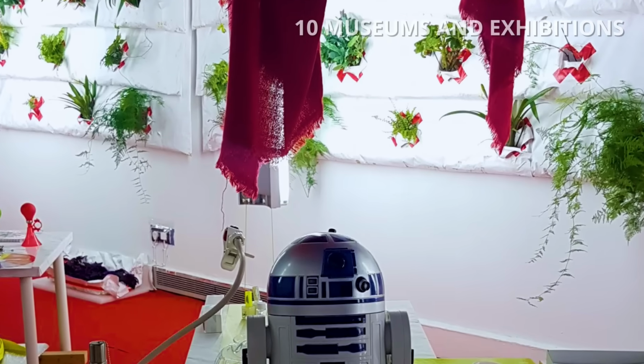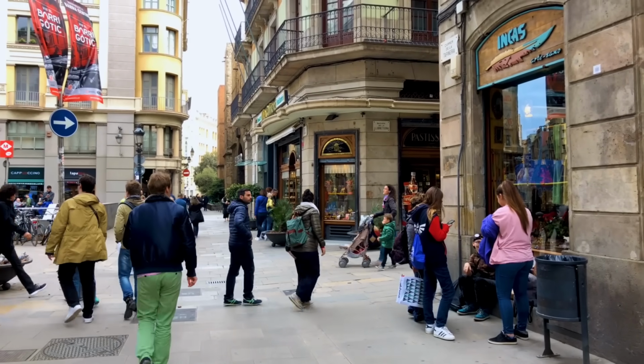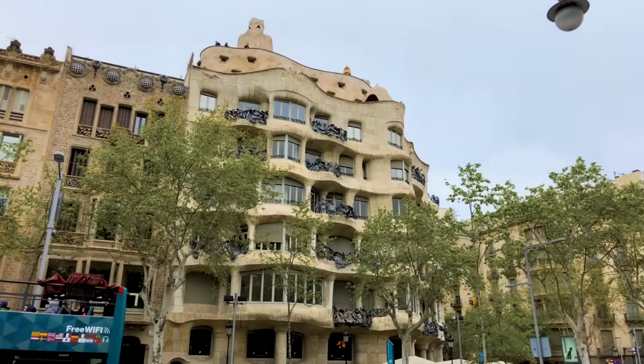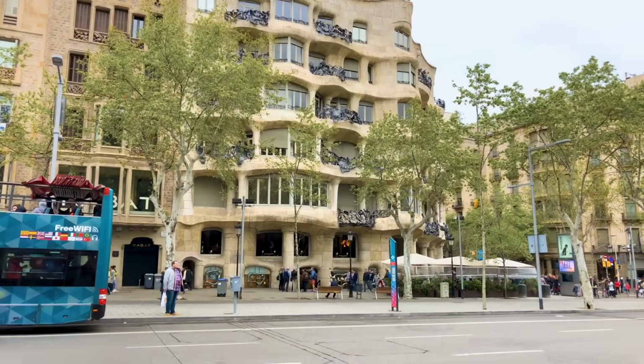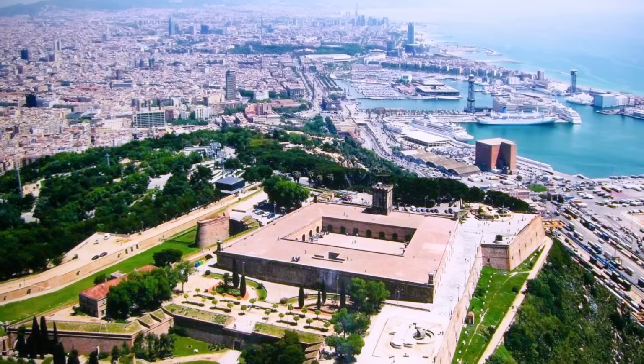Unforgettable experience. Of course, there are plenty other sights to see and things to do in Barcelona. For example, Casa Milà, that was also designed by Gaudí. Montjuic Castle, with an amazing view towards the city.